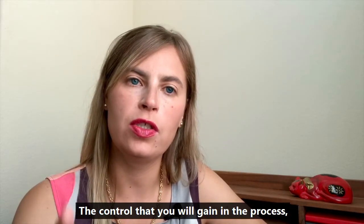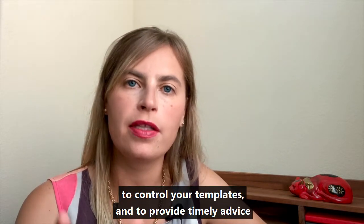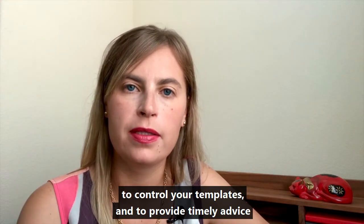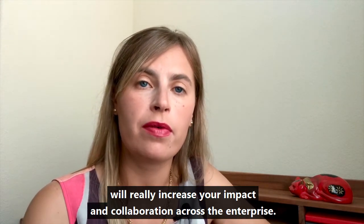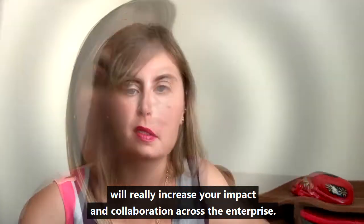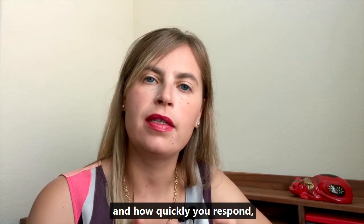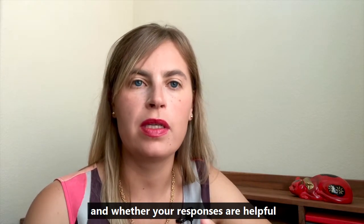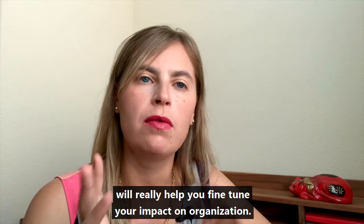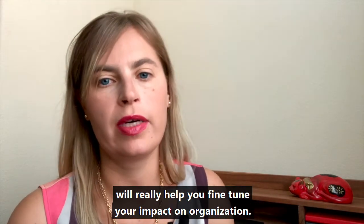The control that you will gain over your templates, and the ability to provide timely advice, will increase your impact and collaboration across the enterprise. The ability to measure all your activities, how quickly you respond, and whether your responses are helpful will help you fine-tune your impact on the organization.